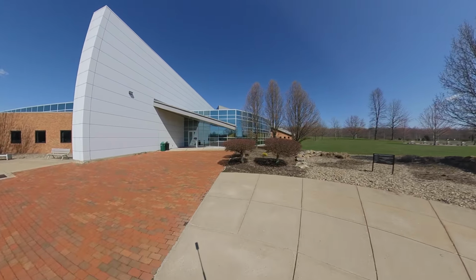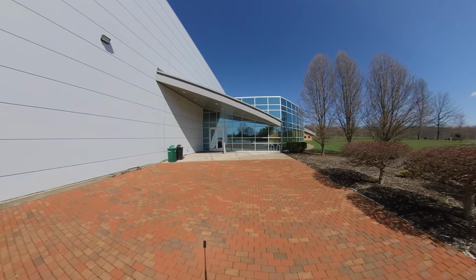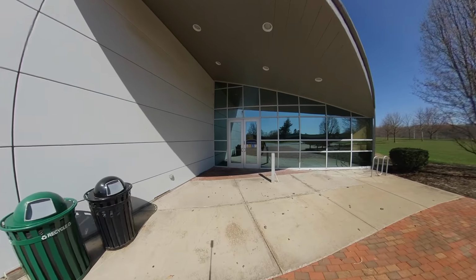We're headed into one of our newer buildings here. It's called the Technology Building. This building houses our nursing program, our veterinary technology program, as well as information technology and accounting.